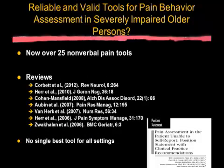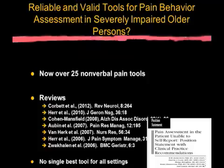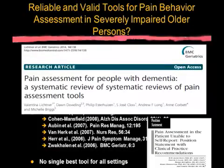So are there reliable and valid tools for pain behavior assessment in those impaired older adults? And yes, there absolutely are. In fact, over the last decade, over 25 different tools have been in development and with various stages of testing. There are a variety of reviews that have been published that critique the tools and make recommendations on those that are most appropriate or have the strongest psychometric properties. But what we find is that there's no single best tool for all settings. And in fact, most recently was a publication which critiqued the critiques of these tools, and they also concluded that there's not one single tool for all older adults across all settings.